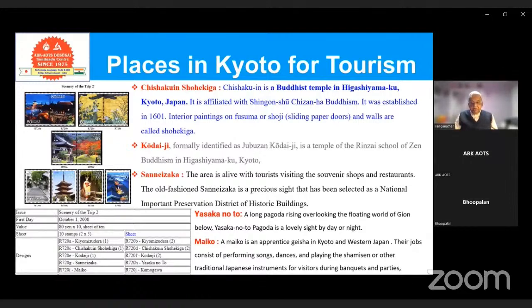Then Maiko. Maiko is an apprentice geisha in Kyoto, in Western Japan. Their job is performing songs, dances, and playing of the musical instrument shamisen and other traditional Japanese instruments for visitors during the banquets and parties.